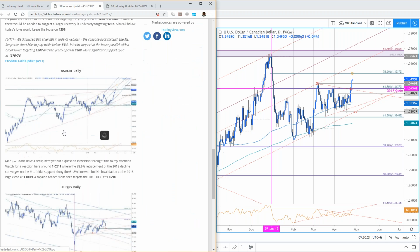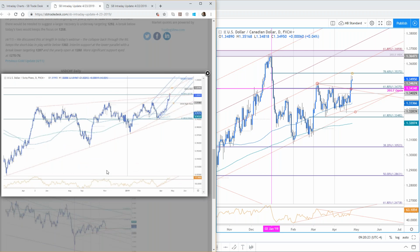Okay, so here's dollar Swiss on the daily. The big level that I wanted to highlight here was 102, guys. It really stretched into 102.12. Now, a lot of you might be thinking to yourself, Mike, what the hell is an 88.6 retracement? So an 88.6 retracement is actually the square root of 786. It's another derivation of the golden ratio.